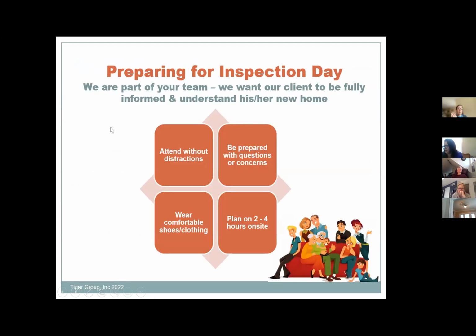One great takeaway for you, I mentioned a few times some tips on this, but preparing for inspection day, explain to your clients to try to attend without distractions, be comfortable on site.